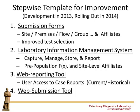So we tried to redo our submission forms, and really what that means is the data capture plate. What data are you capturing on your submissions? The biggest thing we wanted to do is separate owners and sites, and get more site, premise, flow, group, and lot type information captured in a standard way.